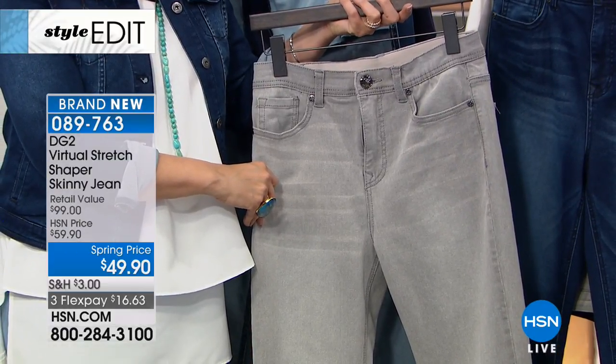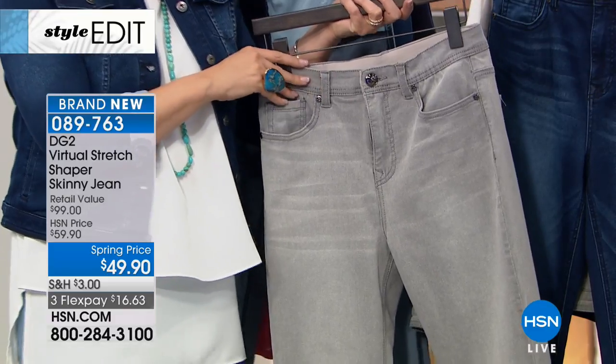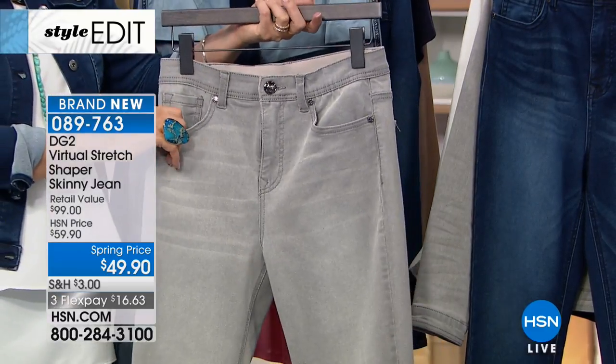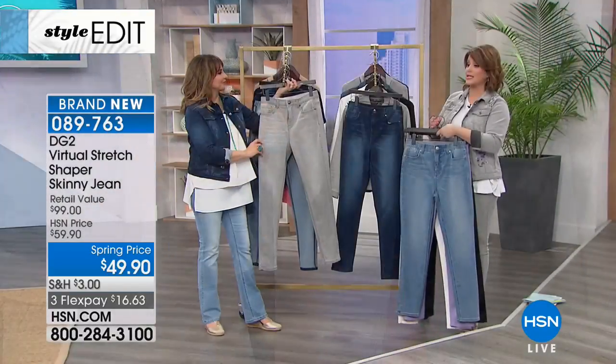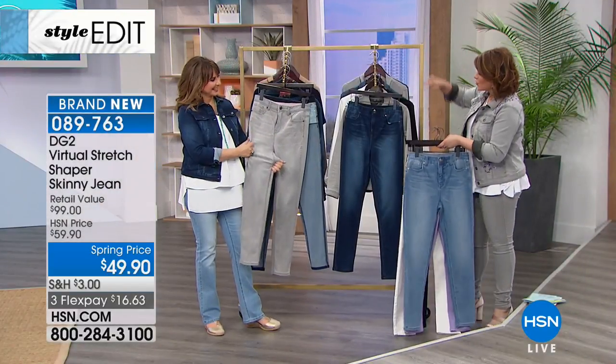Now, please remember, 2 through 24 women's, and then a petite, average, or tall. Petite is 27 in seam. The average is 29, and the tall is 31 on this customer pick. 089-763 is your item number.